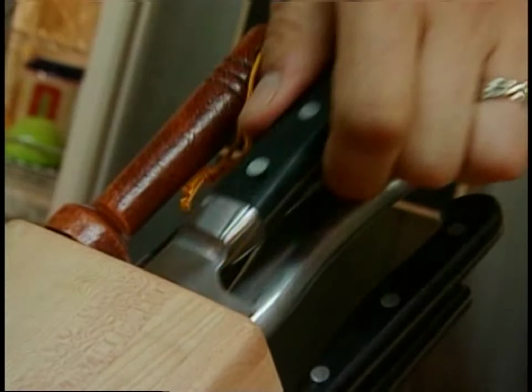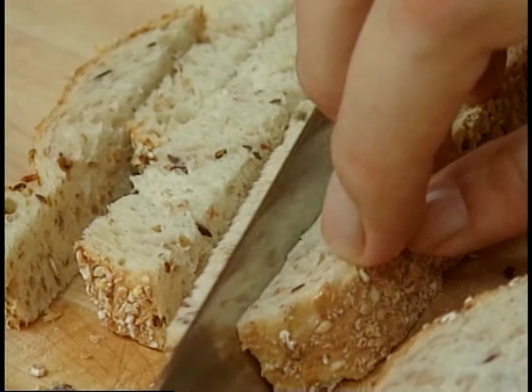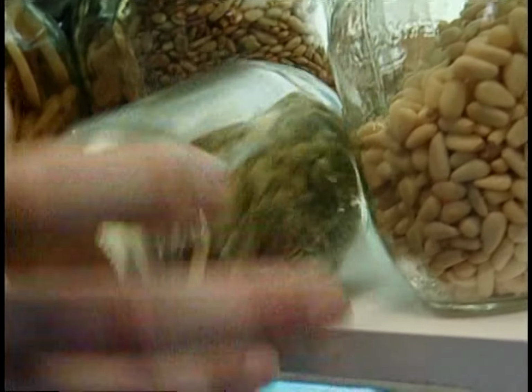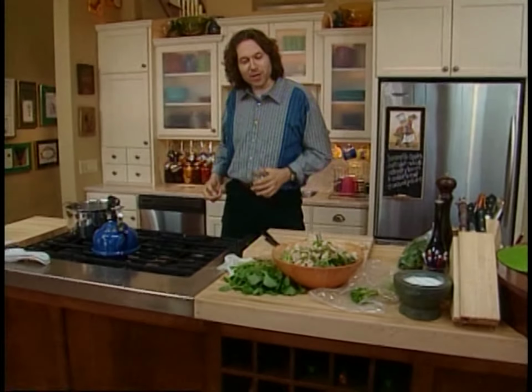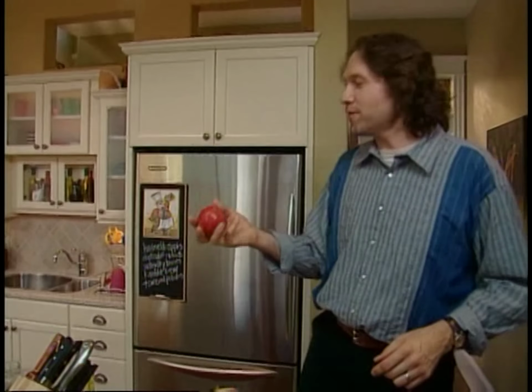Some of that bread that's left over. I'll just make some quick croutons. This bread just happens to be covered with seeds, which reminds me, I've got some pumpkin seeds too. Now that's what I call a local salad, and not just because it's sitting here in the kitchen with me. It's good to go, and I still have time to make a dessert, which means that my all-time favorite fruit, a local apple, is about to get the royal treatment.